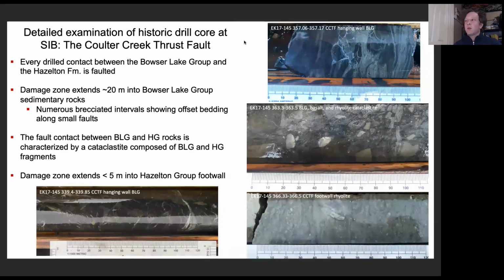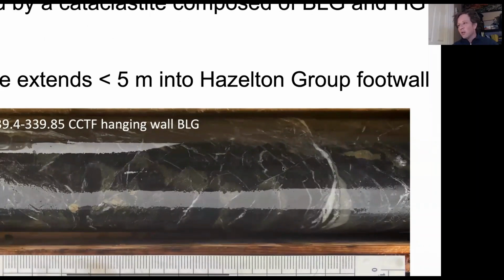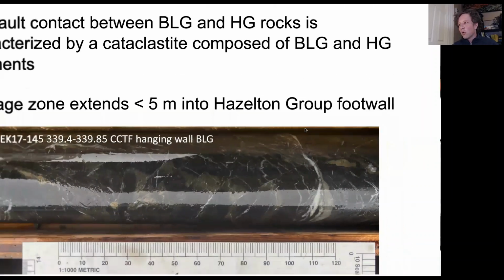So what did I find when I looked at the drill core? Well, in every single case, every contact between the Hazelton group and the Bowser Lake group that we'd intercepted with the historic drill core shows a fault contact. And in particular, we do see that west-dipping thrust fault contact. This is representative drill core of that contact, where I'm starting about 20 meters above the fault contact with the Hazelton group. We have Bowser Lake group sedimentary rocks exhibiting very small micro faults and small offsets that you can see here in this picture of the drill core.